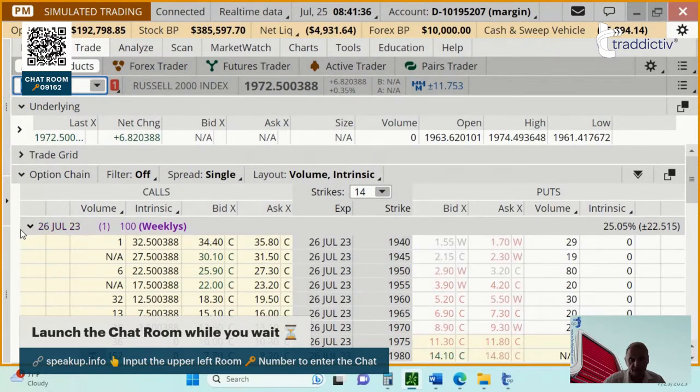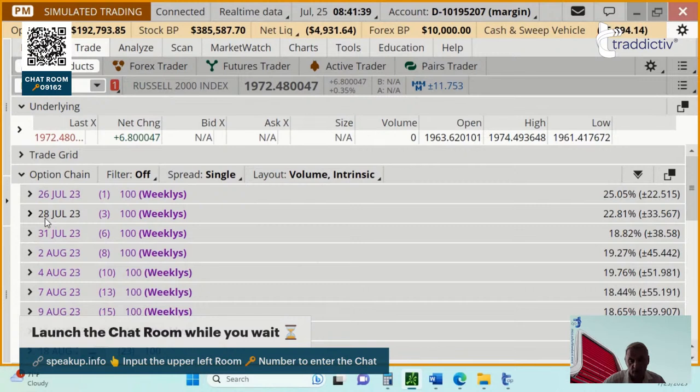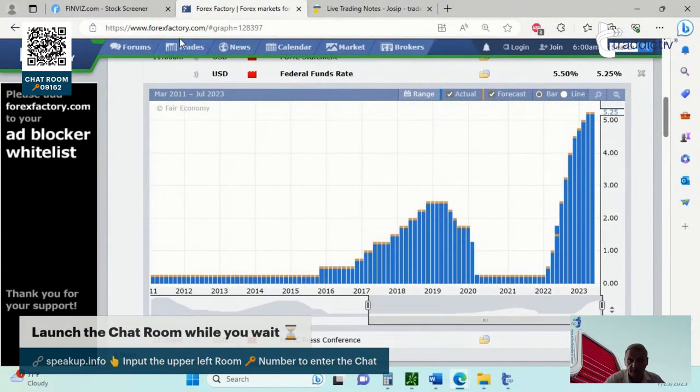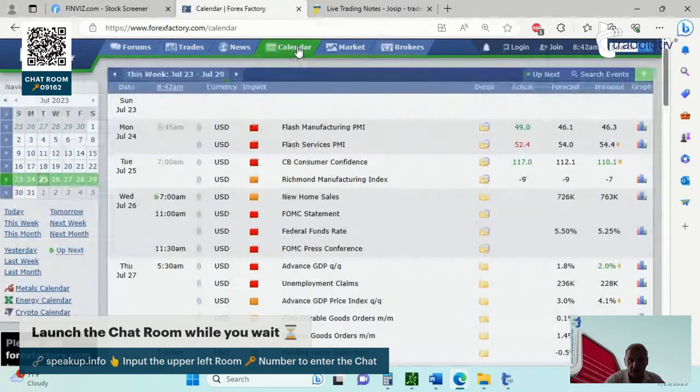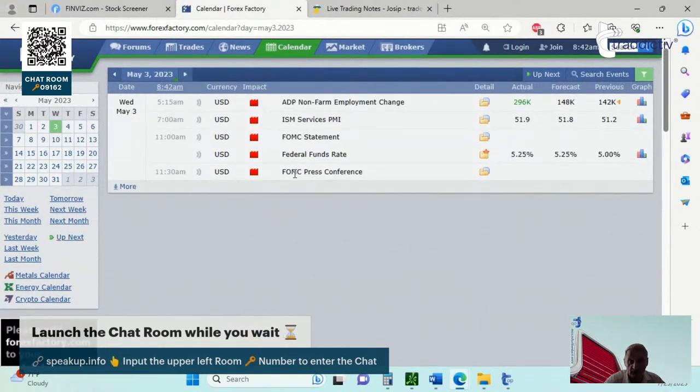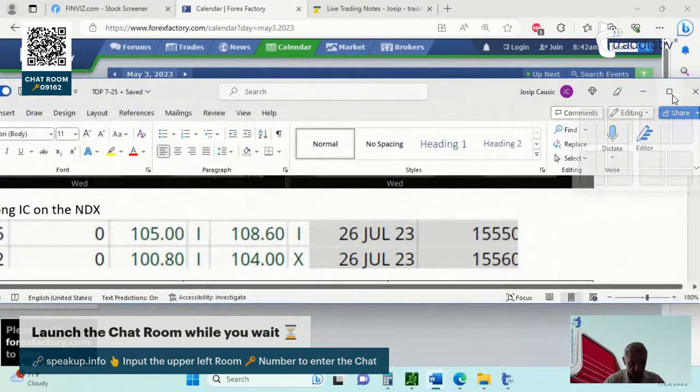Oh, they have an everyday expiry. That's not true, because look, what's the one thing you're noticing? They don't have Tuesdays and Thursdays. It just happened that tomorrow is Wednesday and Fed Day is Wednesday. That's something you need to be aware of, that sometimes these things happen. When I go on the calendar and travel back in time to May 3rd, it also happened to be a Wednesday, and it was on May 3rd that I was showing how wild the price action was.